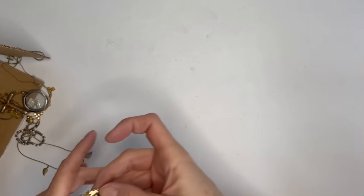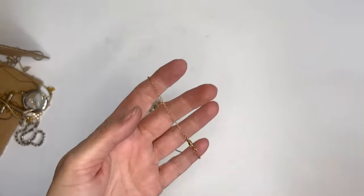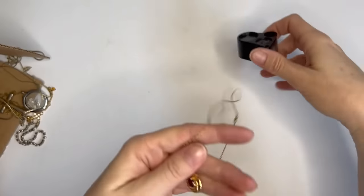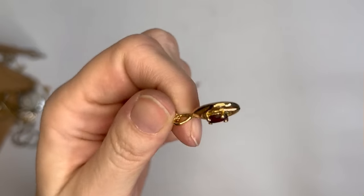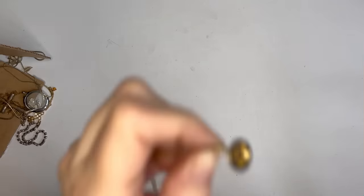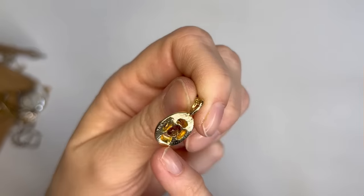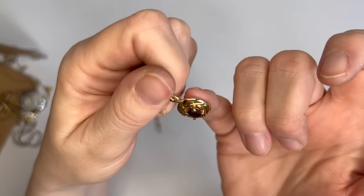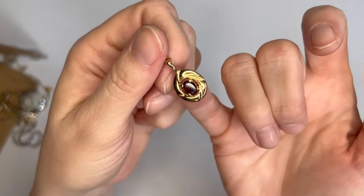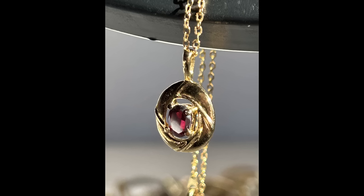Let's see what else we have. There is so much to see here. Okay. The chain is unmarked, but you know, sometimes people put real gold on costume chains. That doesn't look gold. That stone might be real, but this doesn't look gold. But it's pretty. It's almost maybe a garnet color pendant on a nice chain. So this stone does test as garnet on a gold-filled surround. If you have a garnet birthday.